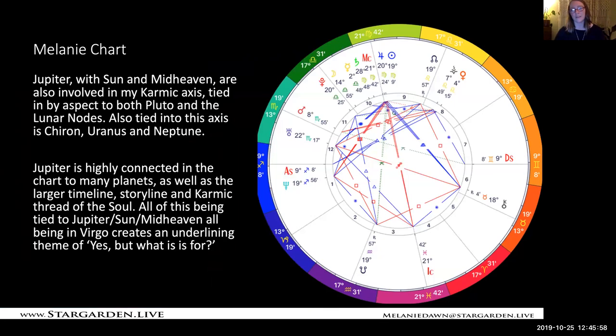So if you notice, I have a lot within 18, 20, 22 degrees, a lot happening pulled into that karmic axis for me. And for those of you that are still learning about evolutionary astrology, the karmic axis is looking at Pluto for one. Pluto is where your soul is currently in its evolutionary process, what themes it's working on, what themes it's bringing into this lifetime that has amassed a lot of energy behind and is still trying to push through. So Pluto, anything that connects to Pluto by aspect is in your karmic axis.